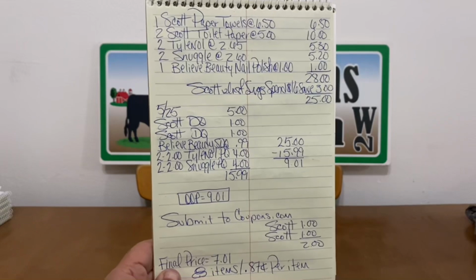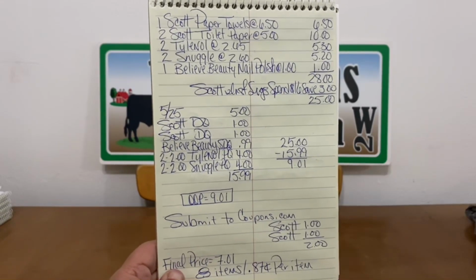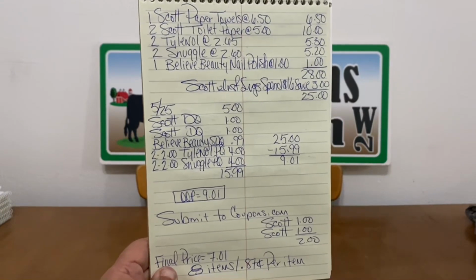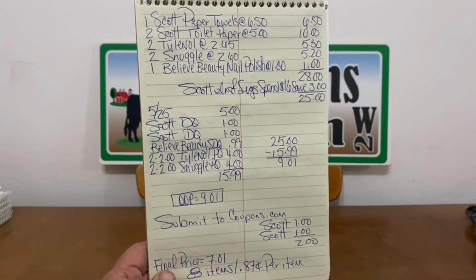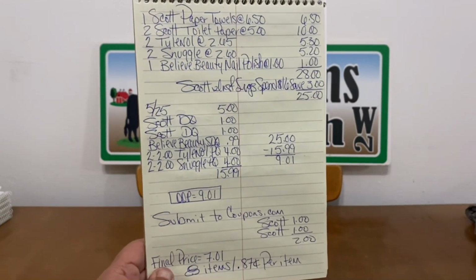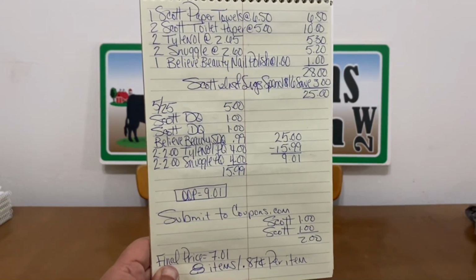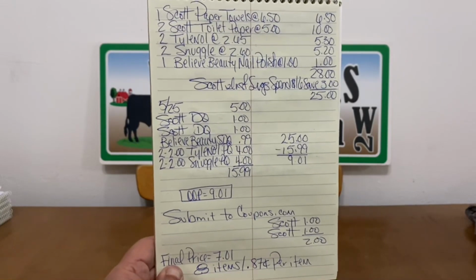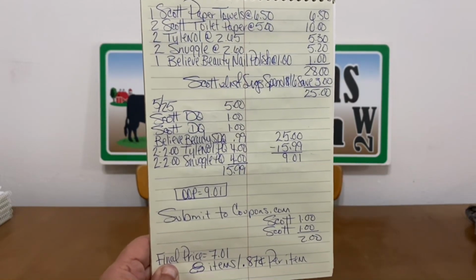We're paying 87 cents for Scott paper towels at retail at $6.50, 87 cents per pack of 12 count rolls of Scott toilet paper. We've got Tylenol, we've got dryer sheets. This is one heck of a deal. $7.01 is our final price.